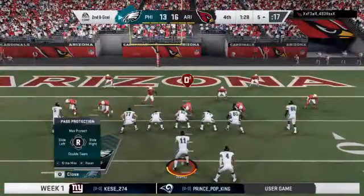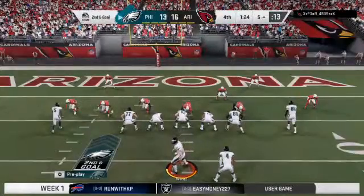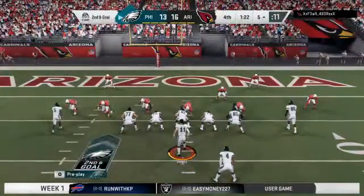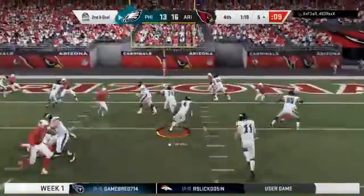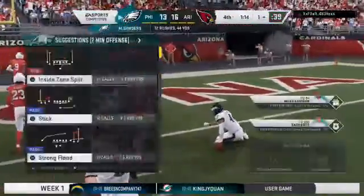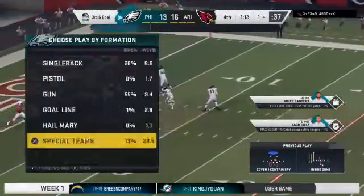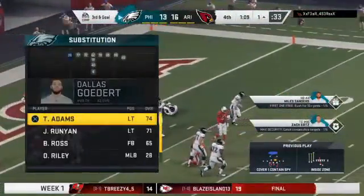Once again with Sanders. It'll be a gain of 5, and it's going to set up a 3rd and goal. 2 straight shots on the ground. Now on 3rd, do you go to the air?